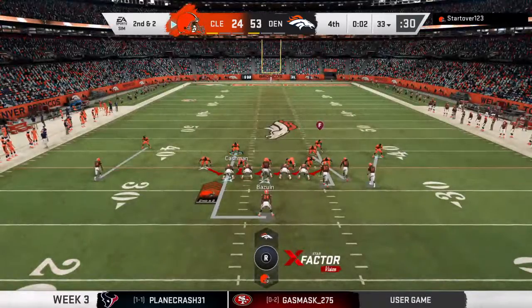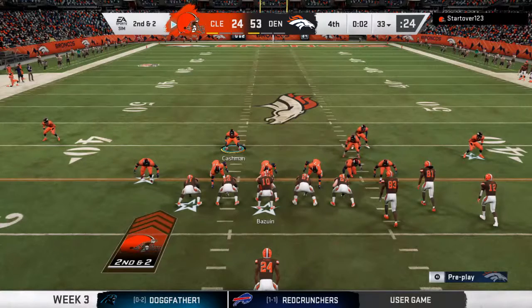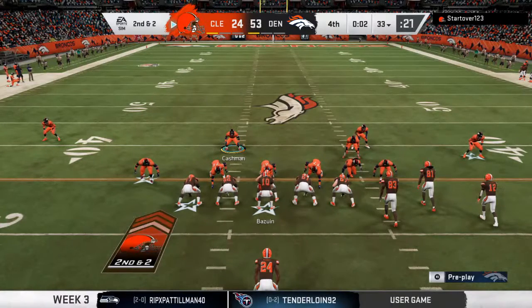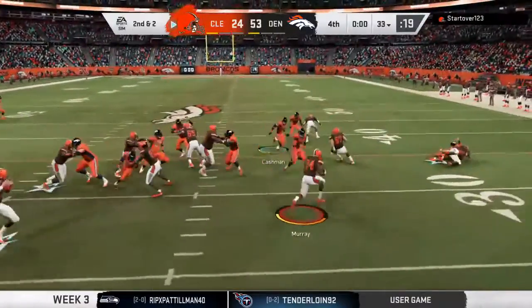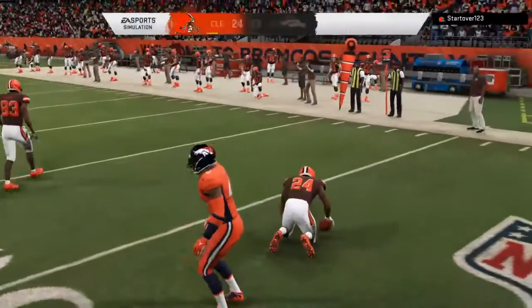Here's a 2nd and 2 now from the 33. Watch the slant. Watch the slant. They keep it on the ground, but this time it's Murray. And he went backwards. He'll be down at the 30.